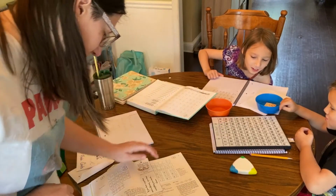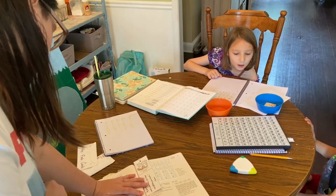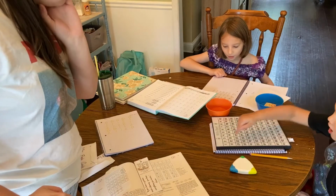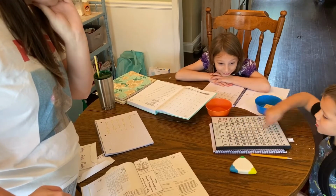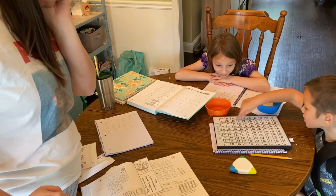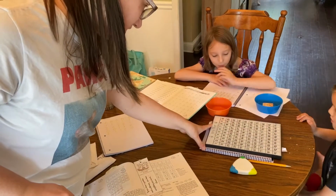19. Okay. Now we're going to count all the way to 39. These are the same. Yes. And these are the same. Yes, they are. All the ones, the 2s, the 3s, the 4s, the 5s, the 6s, the 7s, the 8s, the 9s, the 10s. Correct. Okay, we're going to count all the way to 39.